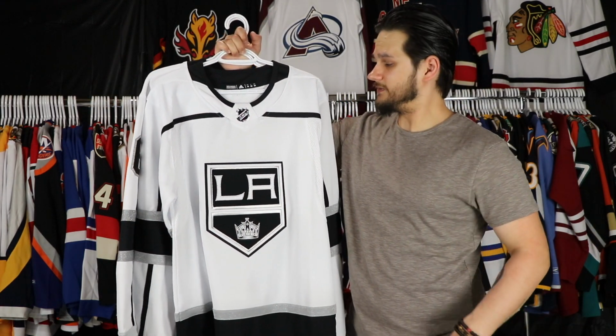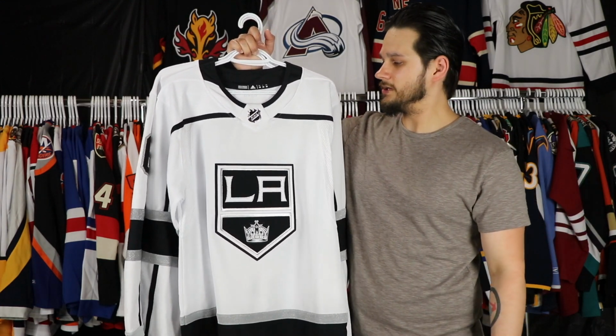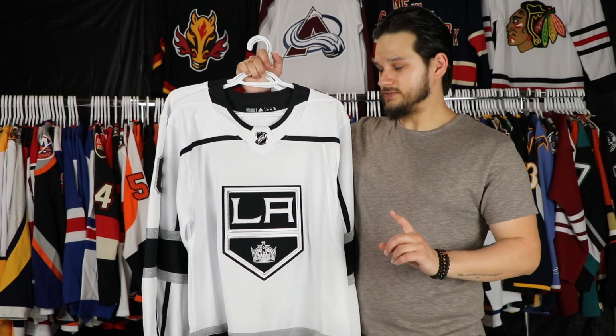And next we have the Adidas road jersey. Again, very similar to the one I just showed you. That was blank. This one is also blank. I got this from Ben H Sports. I will be getting Anze Kopitar on the back as well.